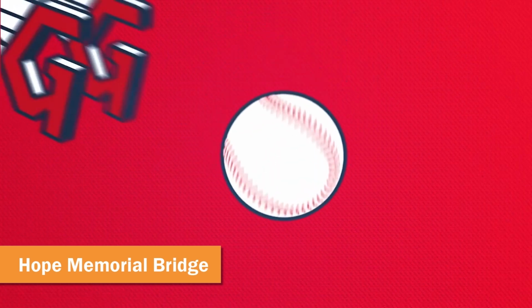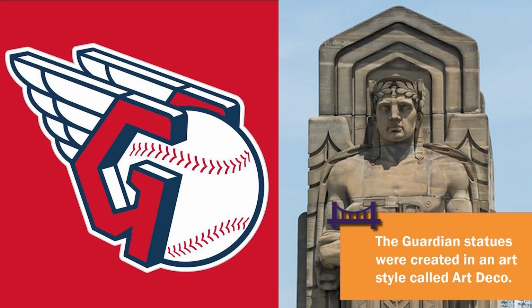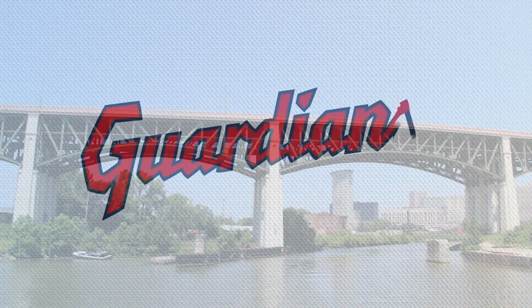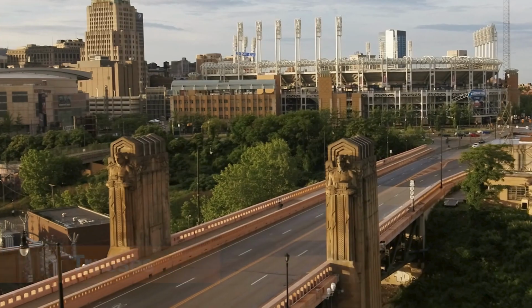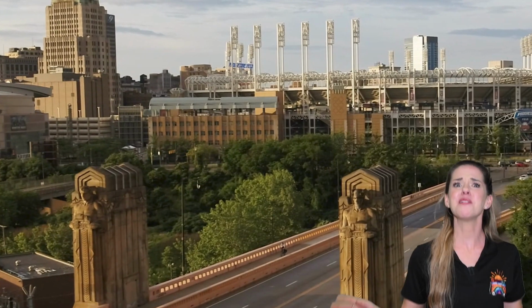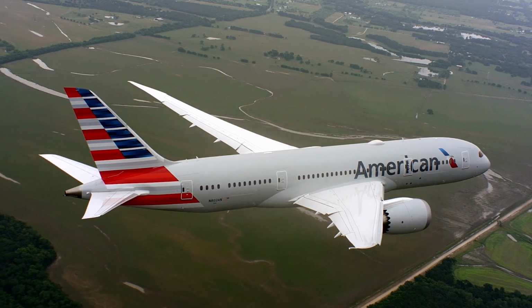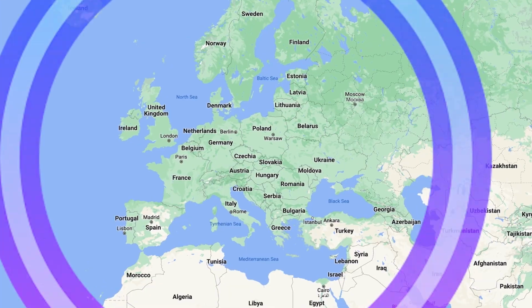The Guardians' fastball logo was inspired by the helmet and wings of the bridge's Guardians statues. The angled lettering in the Guardians' wordmark was inspired by the red triangular trusses under the bridge. You can see the ballpark where the Guardians play from the bridge. No way! Now for some breathtaking bridges outside of the United States. Our American Airlines flight is here to take us to Europe.